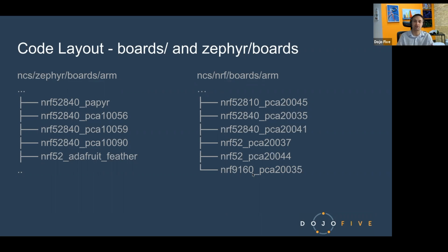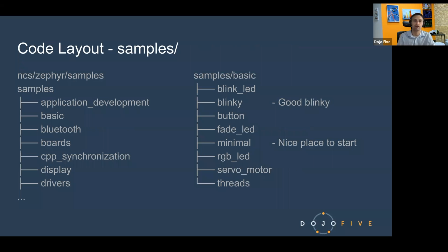But that's an important place to look to see if your board is already supported. If your board isn't already supported, you do have to do a board port, which isn't too bad. That could be a great topic for another session. We won't get into that today. But it's fairly straightforward as long as you have a board that is similar to what you are looking at for a custom board. You'll also find under Zephyr, there's samples, and a lot of great samples.